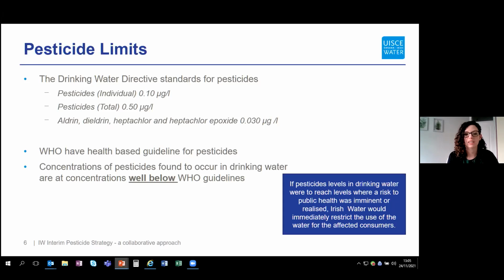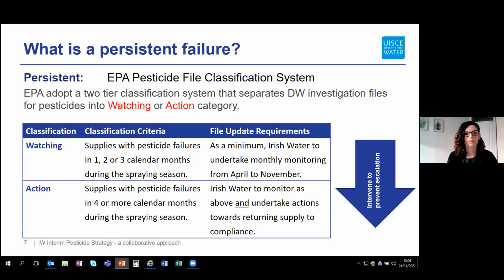The World Health Organization do have health-based guideline values for pesticides, and the concentrations of pesticides that we find in drinking water are at concentrations that are well below these guideline values. For example, a particular pesticide called MCPA, which we commonly detect, has a lifetime guideline value prescribed by the WHO of 700 micrograms per litre. This is 7,000 times higher than the current regulatory limit of 0.1 micrograms per litre.